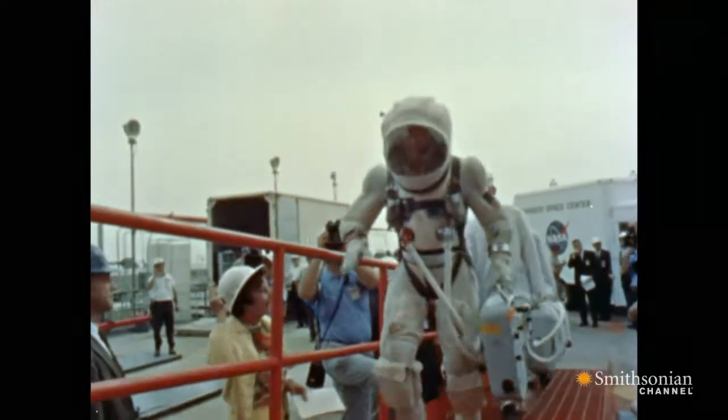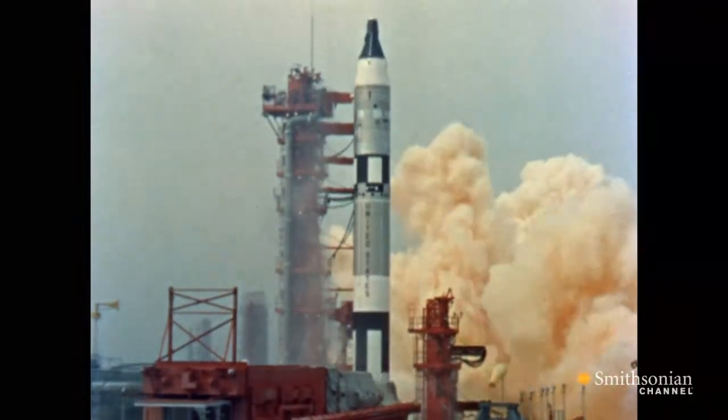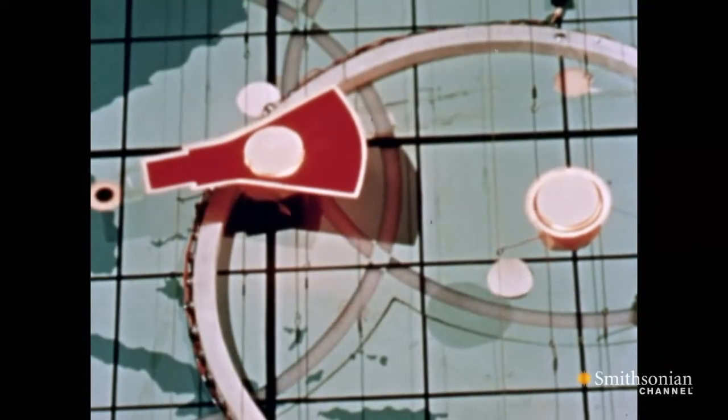5, 4, 3, 2, 1, 0. Ignition. On December 4, 1965, astronauts Frank Borman and James Lovell reached orbit aboard Gemini 7.